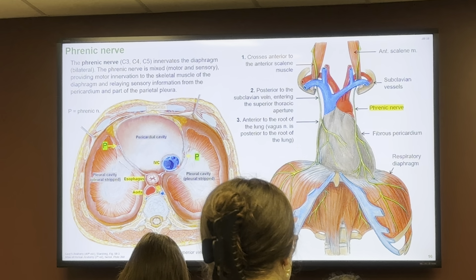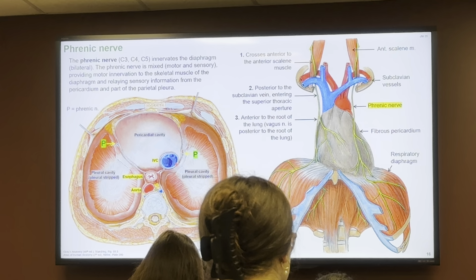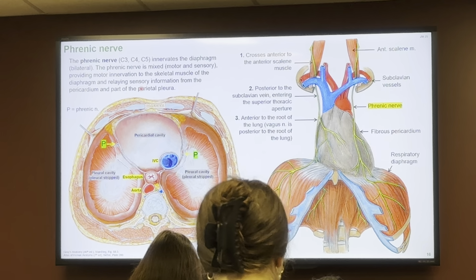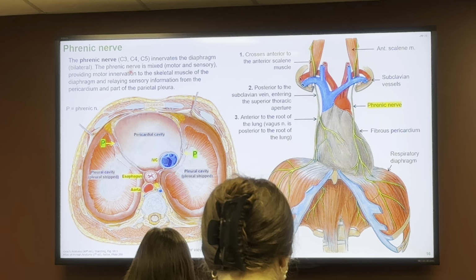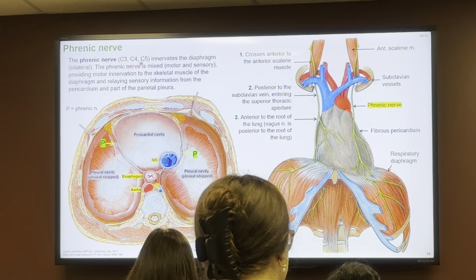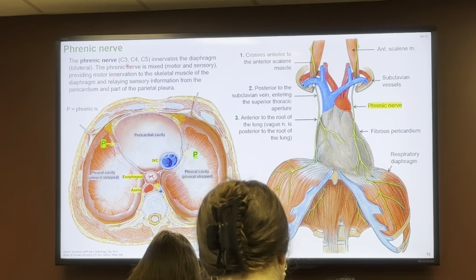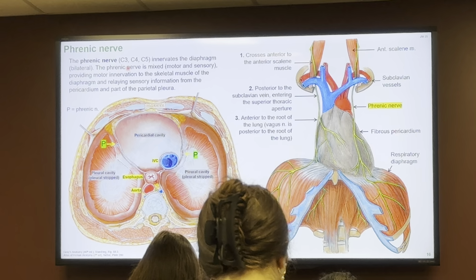Okay, so the innervation for the diaphragm. One of the more important nerves in anatomy for sure is the phrenic nerve. The phrenic nerve is a derivative of the cervical plexus, which we haven't discussed yet, and it gets a little bit of help from the brachial plexus. So C5. Remember, the brachial plexus is C5 to T1. The cervical plexus usually is considered the origin of the phrenic nerve.